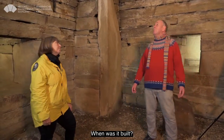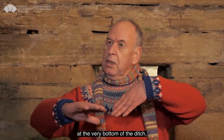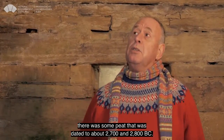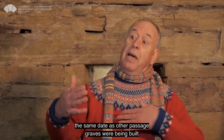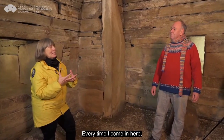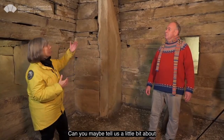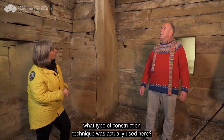When was it built? Certainly when excavations in the ditch took place, at the very bottom of the ditch, there was some peat that was dated to about 2,700, 2,800. So this is around 3,000, the same date as other passage graves have been built in Ireland and Jersey. Oh, wow. Every time I come in here, I'm always impressed by this amazing architecture. Can you maybe tell us a little bit about what type of construction technique was actually used here?